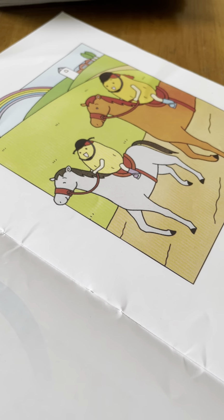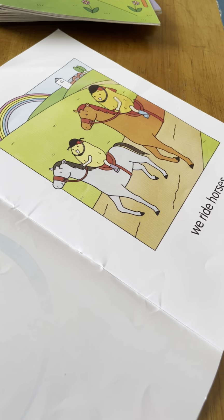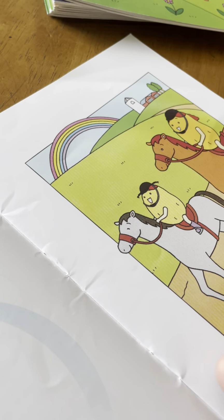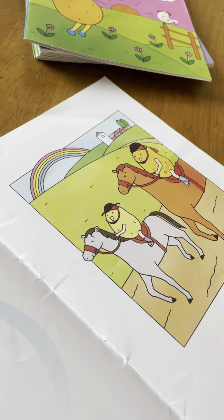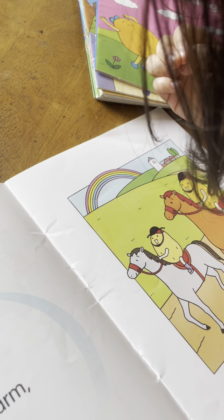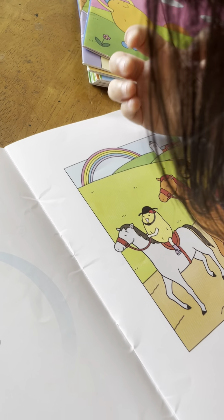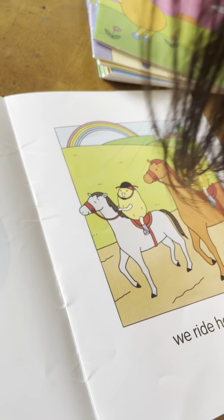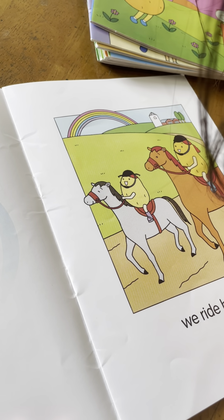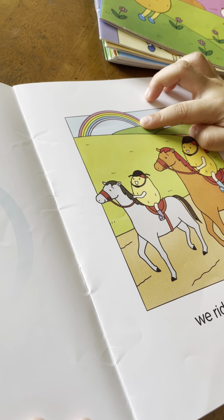Next. On the farm, we ride horses. What do you see in this picture? I see a rainbow. The rainbow has the colors red, orange, yellow, blue, and purple. I see two yellows. This is pink.